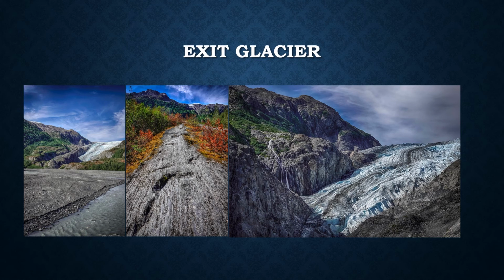The picture on the left was as we were starting the trek. The picture in the middle is midway-ish. And then the picture on the right-hand side is the Exit Glacier up close. You could see the difference between the left and the right, and you can see the little waterfalls coming off the edge of the rocks.